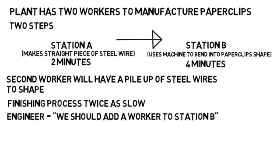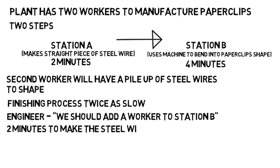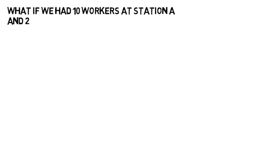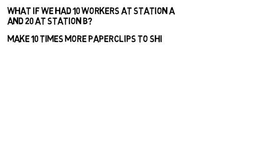So the engineer says we should add a worker to station B, so that way it takes 2 minutes to make the steel wire and 2 minutes on average to shape one. Everything flows smoothly and in the same time interval, which means faster shipments and more money. But what if we had 10 workers at station A and 20 at station B? Now we can make 10 times more paperclips to ship off, and that's even better, right?